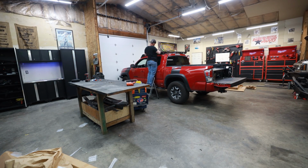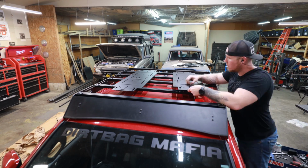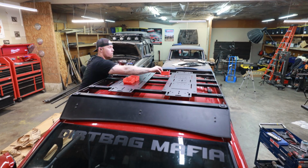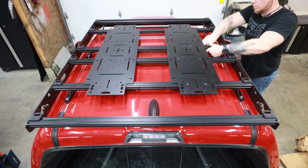I ordered a bunch more mounting accessories than I needed from Sherpa Equipment because I don't know exactly what's going to end up here. I think it's going to be some boxes and whatnot, but they have a whole bunch of various adapter plates and special mounting doodads, so I decided to toss it all up there, bolt it on, and I can shift it around later.